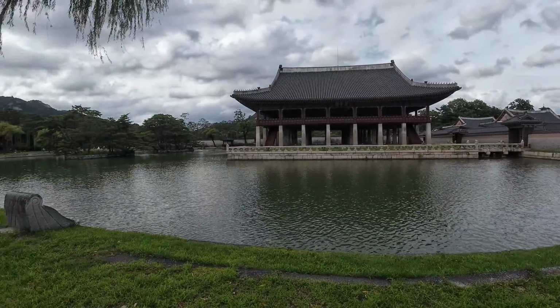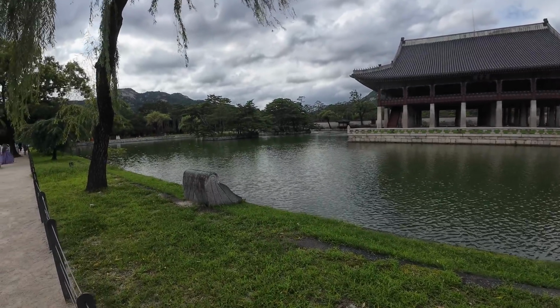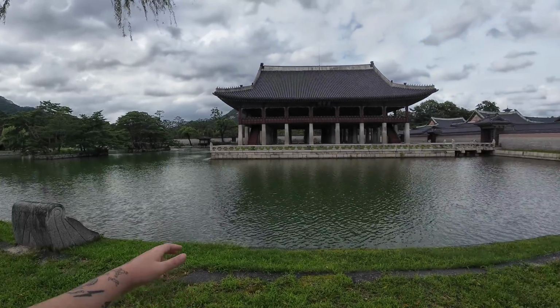Very beautiful. Water is very calm. All in all, the energy here is quite positive.